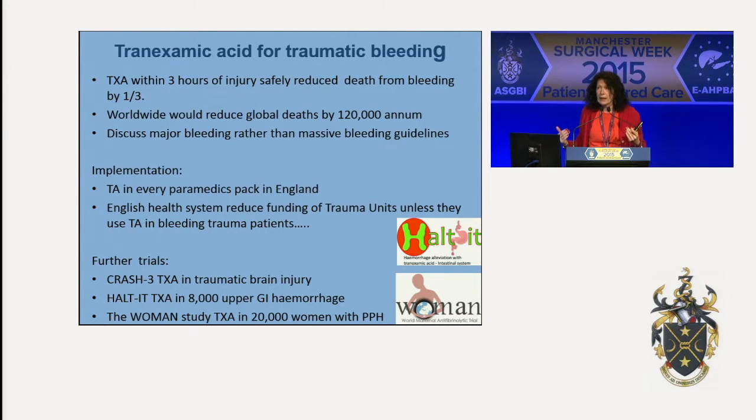One of the effects of this study is to change the way we write guidelines about bleeding. So all of the guidelines used to be about looking at massive blood loss. We now talk about looking at major blood loss so that we can make sure that patients who don't have massive bleeding will get tranexamic acid because we can recommend it in these guidance. So we have reached a very good place in England. We have tranexamic acid in all the paramedic packs in the air ambulance. And in the trauma departments, if you don't use tranexamic acid in bleeding patients, there's a financial penalty.